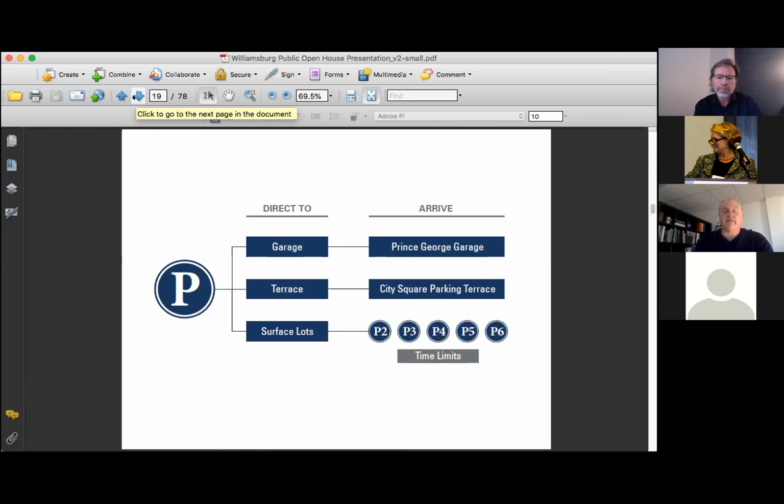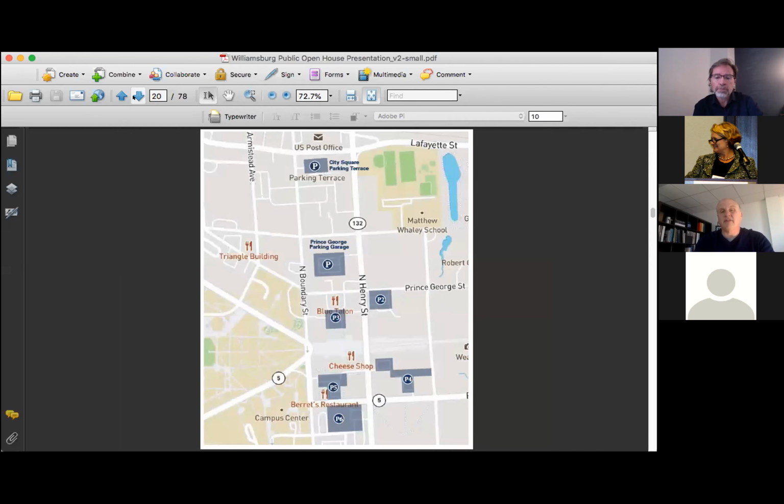We are going to direct, obviously, to the garage and to the terrace by name, and then the lots P2, P3, P4. That's how we will direct to the lots. We looked at maybe doing, a lot of times we do it by street name or by association with a place or a destination that it serves, but that didn't really seem to work out cleanly here because there's multiple parking lots on similar streets, and there is a reference now to those lot numbers, so we felt like we were going to stick with those.